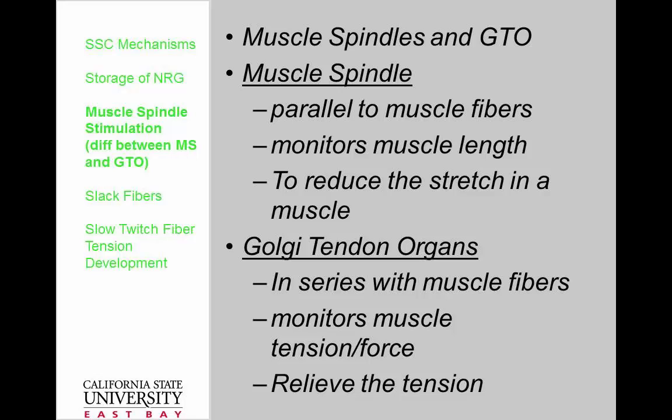And that's as opposed to the Golgi tendon organ, which is in series with the muscle fiber. Right? So it's down at the tendon, and it monitors muscle tension and force. And it says if you're trying to generate so much force out of that muscle that it's pulling on that tendon, it does not want to rupture either the muscle or the tendon, so it will relieve the tension or the force in that muscle and basically shut the muscle off.